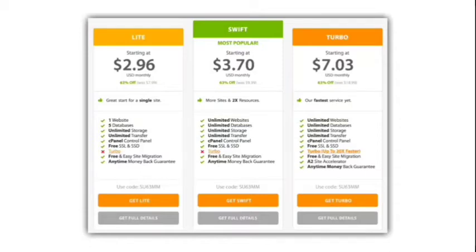One trick to save money with A2 Hosting: the promotional prices end on renewal. To lock in the 63% discount for as long as possible, go for the annual billing, which will bill for 3 years at once. You'll get 2 years of hosting for free.